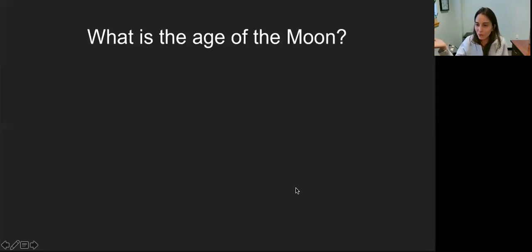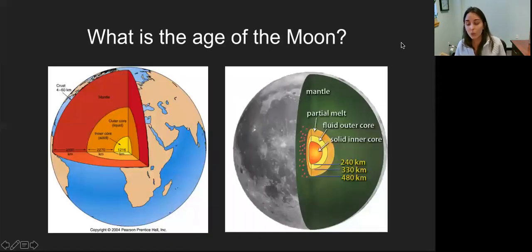How do we choose? How do you choose a geologic event that is the formation of the moon? Okay, that's a hard concept to think about, but the way we do this is we basically date when the core of the moon forms, okay? We know, like Earth, right, we've got a core and a mantle and a crust. The moon also has a core and a mantle and a crust. So basically, from a geologic perspective, we're saying that the moon forms when its core forms, okay? It's considered a complete body when the core is isolated, okay?